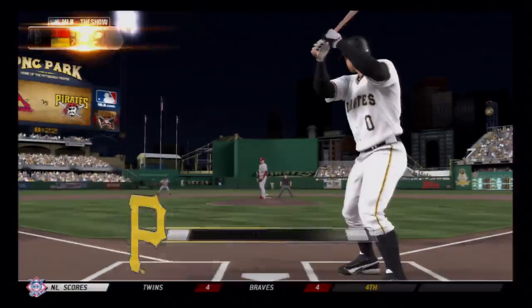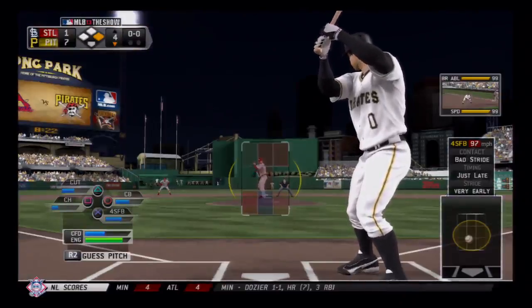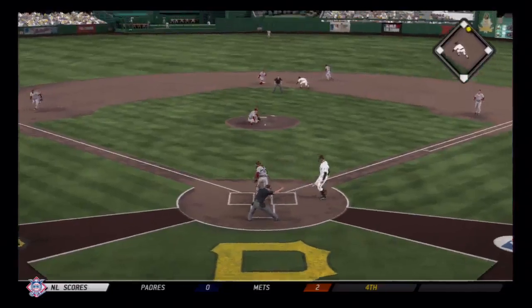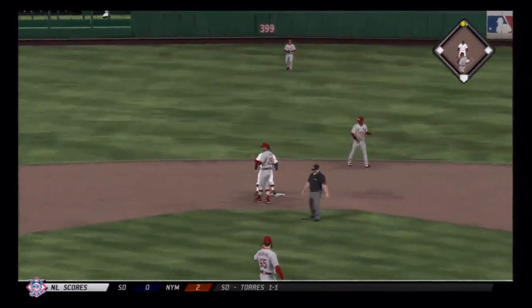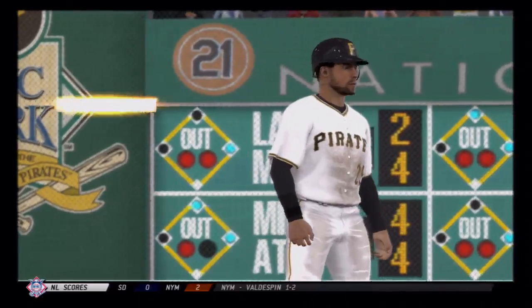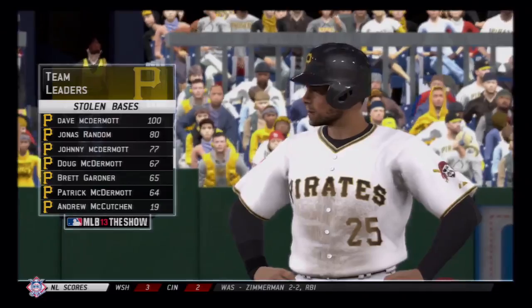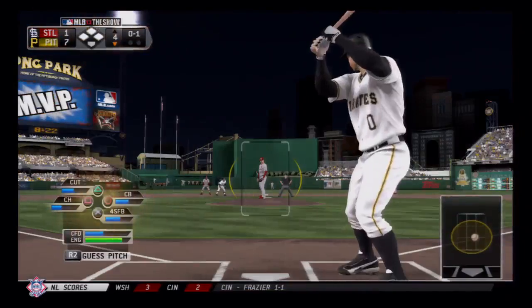Johnny McDermott will stand in. 2 hits in 2 trips thus far. And here's the first pitch. Runner goes for second. The throw is not in time as he just gets in ahead of the throw. So not wasting any time here as he's running on the first pitch and nabs second on the stolen base. And as you can see there on the team leaderboard, he's currently tops on the ball club in that department as we approach the final month of the season.